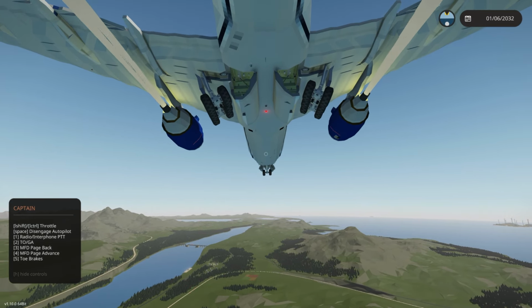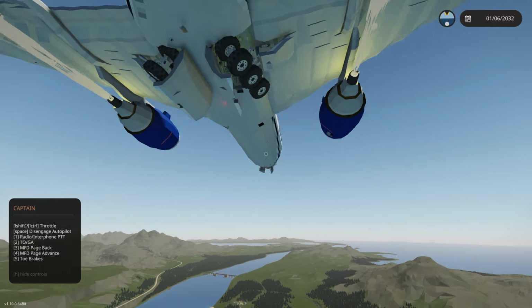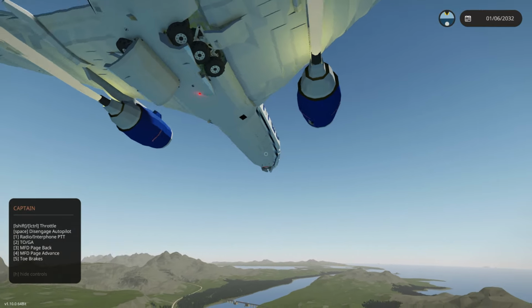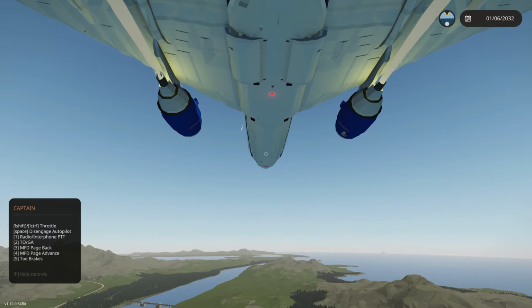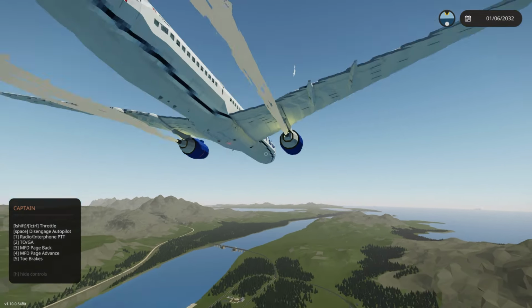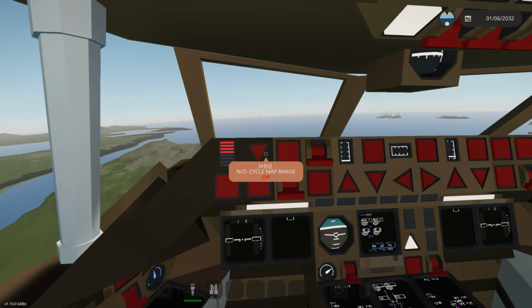Look at that go up. That looks amazing. Oh, look at inside. You can even see inside. It looks amazing. Inside the wheel well. There they go. Wow. That is nice. All right, so we are flying. And, yeah, we did it.